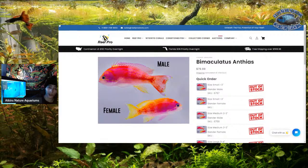By the way, if you ever want to know how to save money on some of these fish, you got to look up the fish, do your research. But most anthias, if you see that they're selling males and females and the males cost more, just buy a female, be patient, and that female will change to a male. And then you add more females, and he'll be the boss. Not all fish will do that, but I believe most wrasses and anthias do. I think clownfish are the opposite. The big alpha ones are the females.